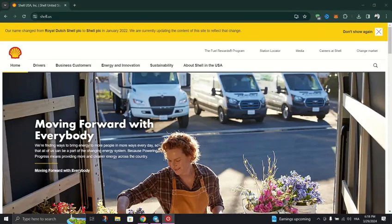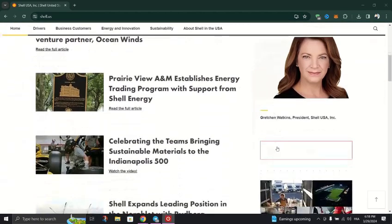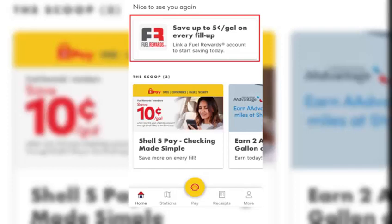In this tutorial, I am going to show you how to use fuel rewards at Shell. Open the Shell app or visit the Shell website. Locate your reward within the app or website and activate it.